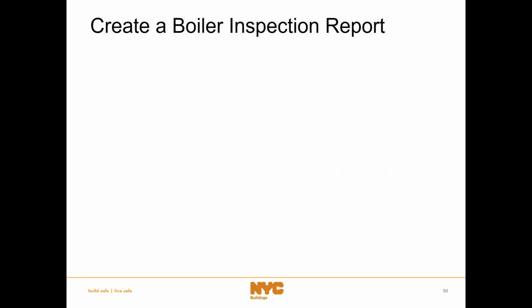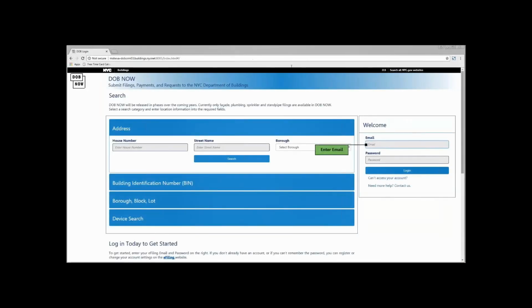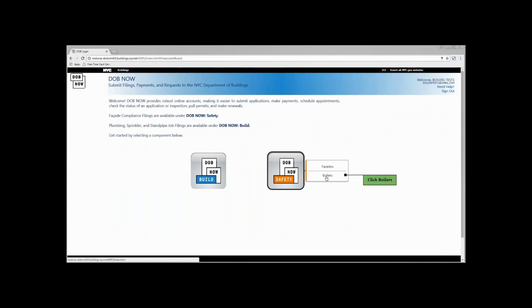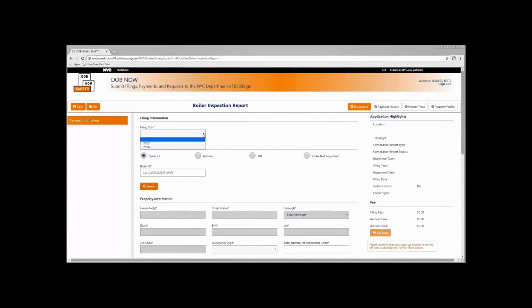Let's take a look at creating a new boiler inspection report. We'll start on the DOB Now homepage and enter our email address and e-filing password and click Login. We'll click Safety and select Boilers, and we'll be taken to our dashboard. From there, we'll click Plus Boiler Inspection Report. We'll select the filing year, and there are a number of ways to search. We said we would search by building ID, so we'll click the building ID radio button, enter the building number, and click Search.